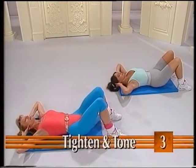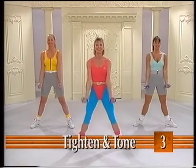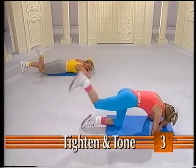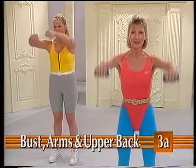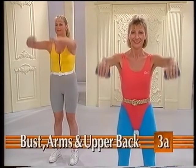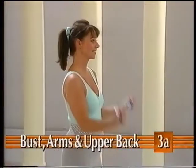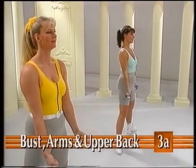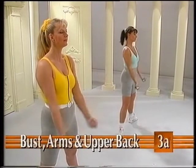Section 3, the tighten and tone, is vital for a full balance program. It'll redefine your body, giving you that sleek, sculpted look, and will improve the strength and endurance of all the major muscle groups. Tighten and tone is in 3 parts. The first, bust, arms, and upper back, may be performed with or without weights. Beginners should try this section several times without weights and practice the correct technique. When you're familiar with the routine, you can add light hand weights from 1 to 3 pounds, depending on your fitness level. As an added alternative, we will also be including some complementary legwork in this section.